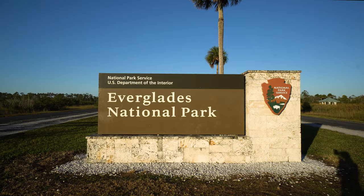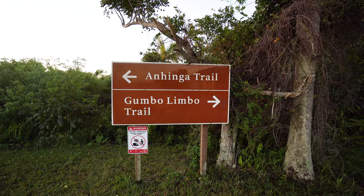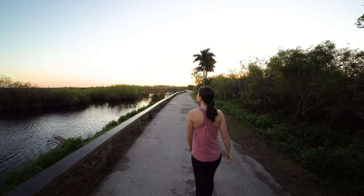So for those of you new around here, we have a goal of visiting all of the U.S. national parks. There are now 62 parks total. They added White Sands National Park back in December, just days after we visited it, so we're going to count that one. And today we are visiting number 24 for us, and that's Everglades National Park. Looking for gators.